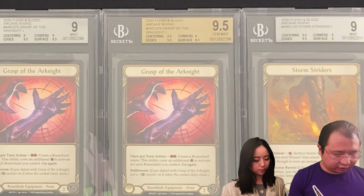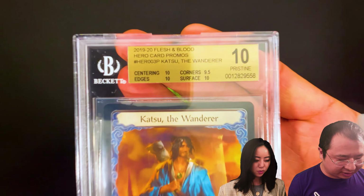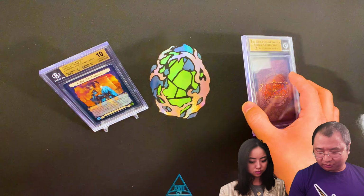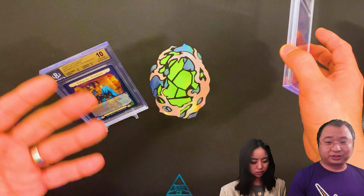And you asked me, Ada, if we had scored any 10s. And you know what? This Katsu Cold Foil Ninja: 10 centering, 9.5 corners, 10 edges, and 10 surface. This is a 10 pristine, a Beckett 10 that came out. So we did have a Katsu. Yep. This is probably the best out there. There's only one thing better, which is if you get 4 10s with 10 corners, but you saw like 200 slabs today. You only saw 1 card with 10 corners. I think the Gambler's Gloves. That's it. 1 out of 200 of the best selection of the cards.